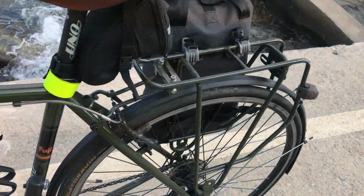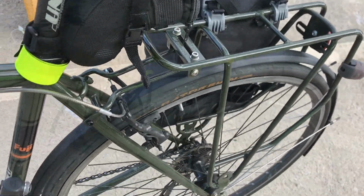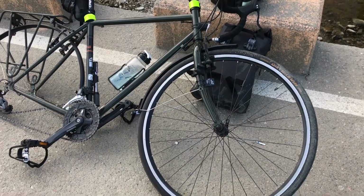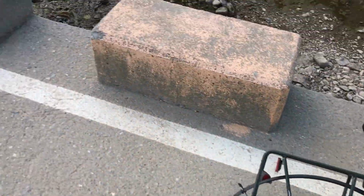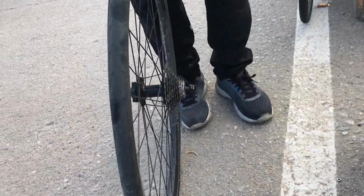Dang, that rock got me, so I might be done. I have a tube, but I'm worried that killed my tire. Alright, the Fuji's got it flat. The first one. Trying to figure out where the hole is.